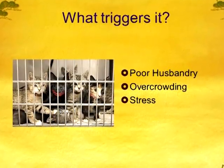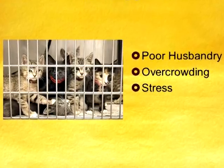What are some of the things that trigger it? Poor husbandry, not cleaning like you need to, having too many cats using the same food dishes if they're getting sick, overcrowding, as in a shelter situation where there's a lot of kitties in one place, and stress: going to shows, getting pregnant, getting bred, moving from a different cattery to your cattery, just coming back from a different cattery after she's been bred. So there's a lot of things that can stress them that can trigger just a regular calici outbreak that then can mutate and turn into this nasty virulent strain of calici.